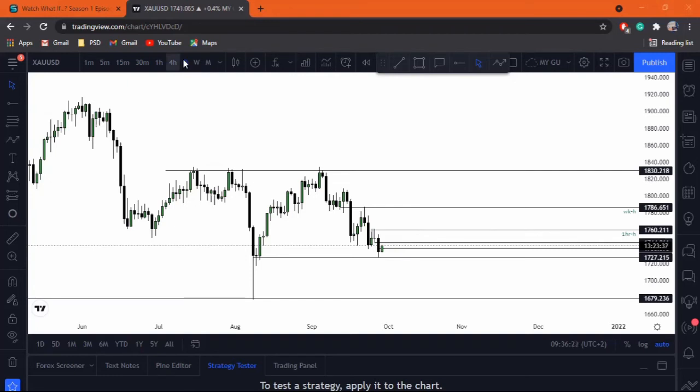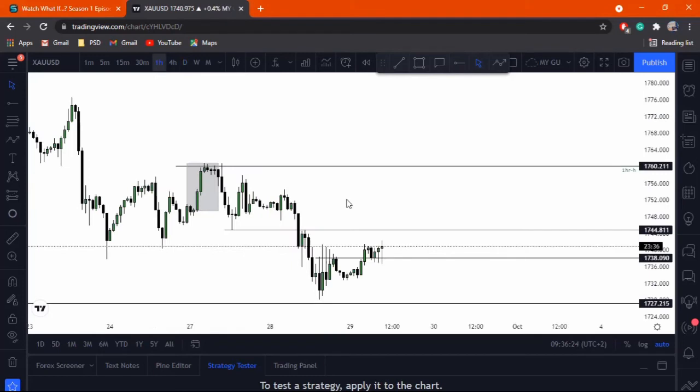So I would suggest, for today, if price holds this low, that's good. For the rest of the week, if price holds this low, that's very good. If it even manages to close above this, that's even better. Then you're just looking for a retracement.